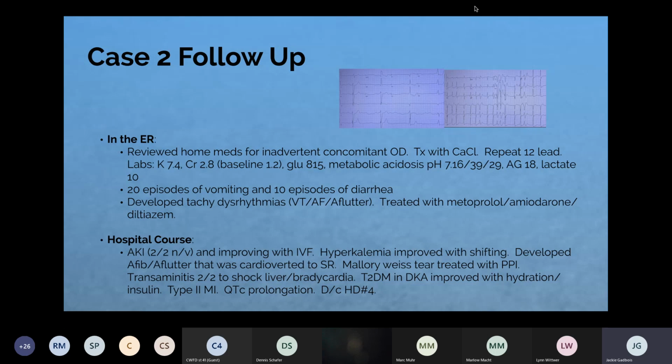She was admitted to the hospital with acute kidney injury, and her kidney function didn't normalize but improved throughout her hospital course with IV fluids. Her potassium normalized after shifting, and she ended up being cardioverted for her AFib and aflutter. There was concern that she had a Mallory-Weiss tear due to her past history of Mallory-Weiss tears, and that she had some blood-tinged sputum, so they treated her with a proton pump inhibitor. She had elevated liver enzymes, which they think was secondary to shock from her bradycardia, and she was discharged without incident by hospital day 4.